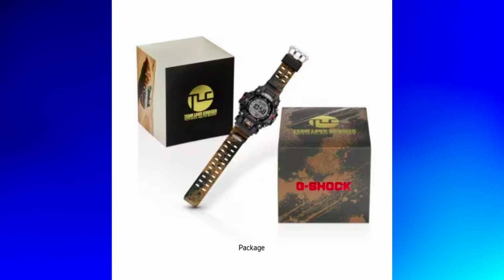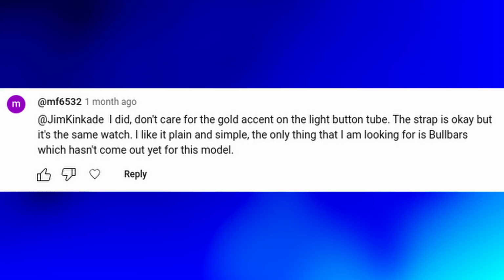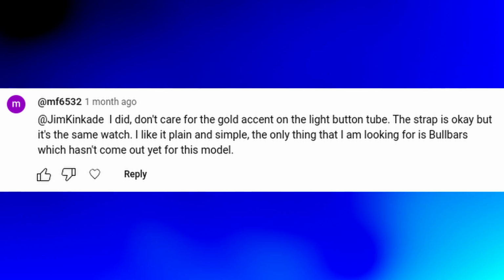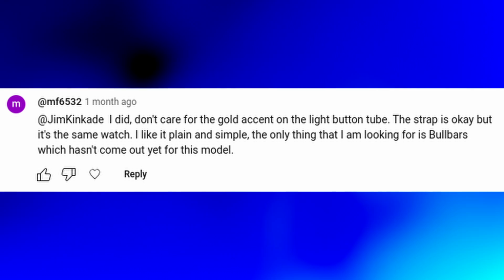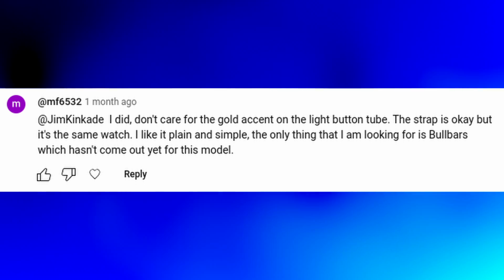Well, I asked him, after they released the pictures of the rumored Mudman Toyota Land Cruiser edition, what he thought of it. He said that he did see the pictures. He didn't care for the gold accent on the light button tube. The strap is okay, but it's the same watch. I like it plain and simple. The only thing that I am looking for is bull bars, which hasn't come out yet for this model.